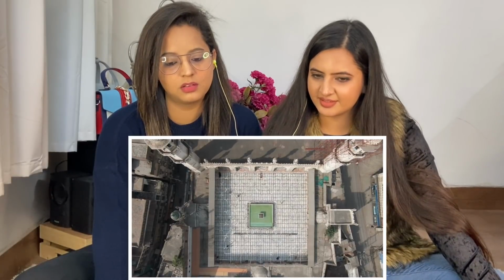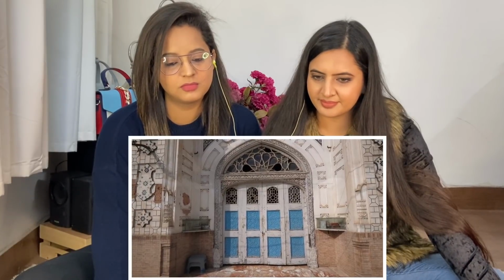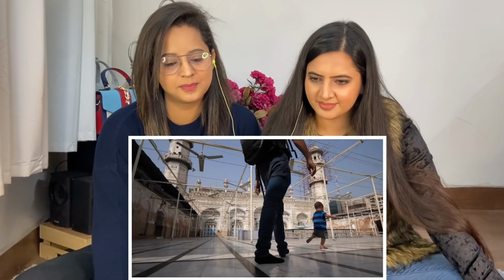And it's just this calm courtyard, the marble floors, and what's really fascinating is the front. The front of the mosque with the minarets and just the detail and the doors. So everything is white, but then the doors they have some blue tiles in them. It just feels like you've taken a step back in time here.